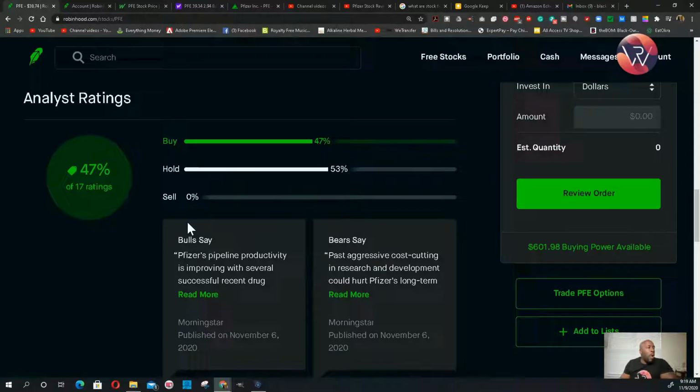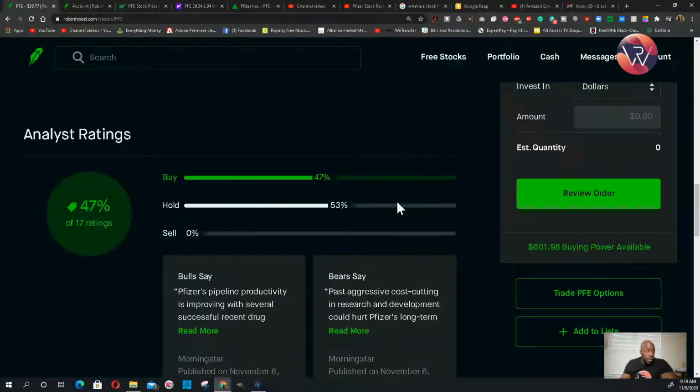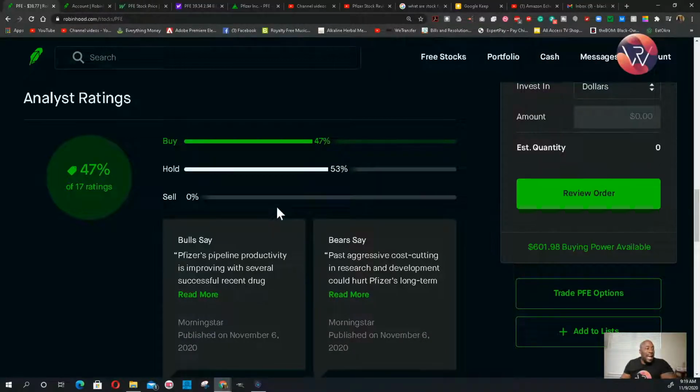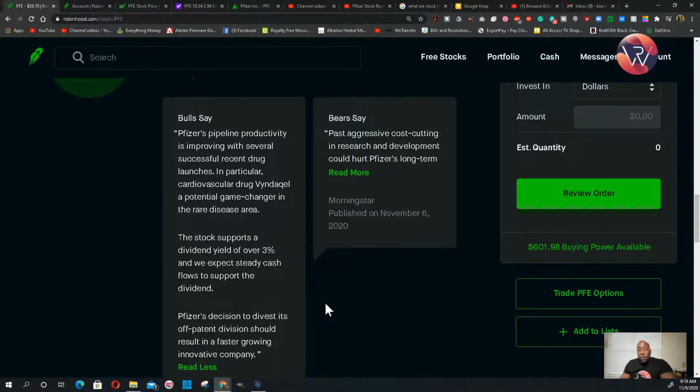Now, the analysts from Robinhood are saying buy at 47%, hold at 53%, and 0% sell.